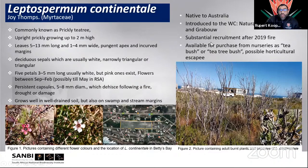You can buy it at many nurseries as tea tree bush, but what triggered this one is that the fire that went through Betty's Bay a couple of years ago has activated these plants, and they've got a massive seed bank. But thanks to the combination of botanically trained eyes, iNaturalist, and a person already doing research on the species at SANBI, we were able to flag this, and the famous Kogelberg hack teams already have it on their radar as a plant to watch out for. But it's not just found in Betty's Bay, it's also in Grabouw, and there is an iNaturalist record or two from the peninsula. So it's something that we need to keep an eye out for.